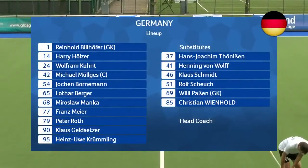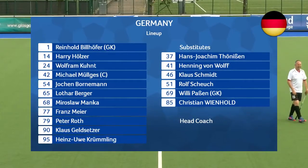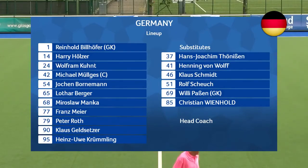For Germany, it was a draw for them in the opening game. They have 1 point from their opener. They'll be looking to get their first win in the tournament. Under the goalkeeper, who may well be busy with a talented Dutch team, is Reinhard Billhofer. And the captain is Michael Mugles, and the coach Thomas Donner will be looking to get his side onto winning ways today.